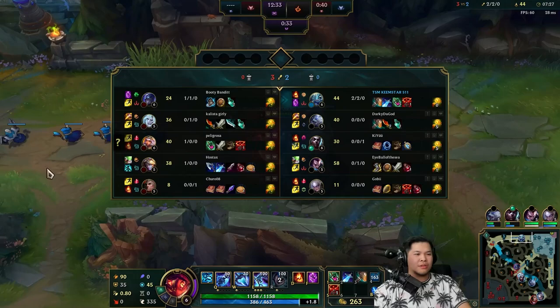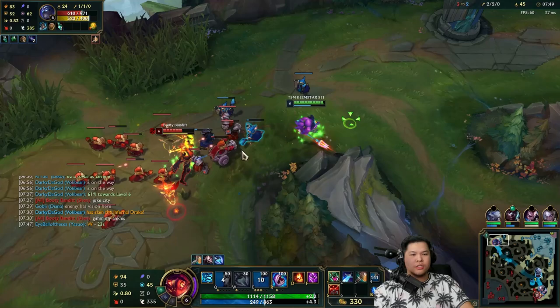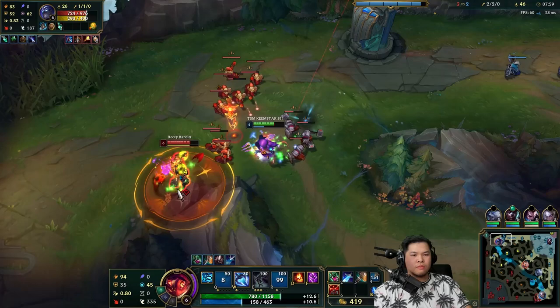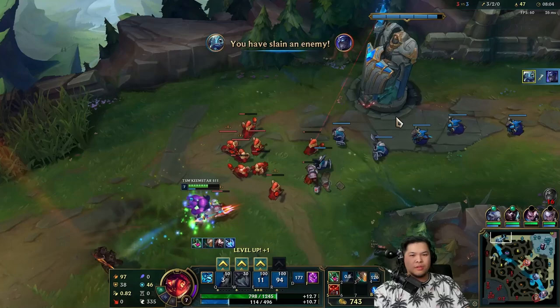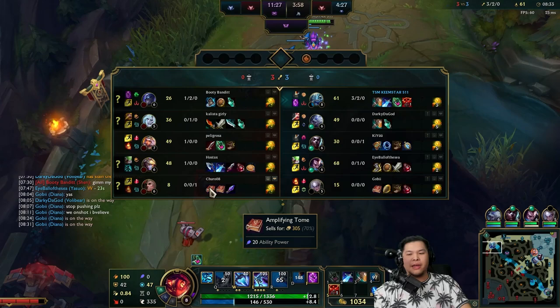Alright, we need to... Oh, we're going AD. See, he's building Mercury's Treads, but he's realizing I'm AD Fizz. Watch this. Okay, not right here. Oh, what a good trade. Oh, I broke his ankles. Oh no, I need to push one more wave. Oh, this is bad. And it's cannon. Oh, that's really bad, actually.